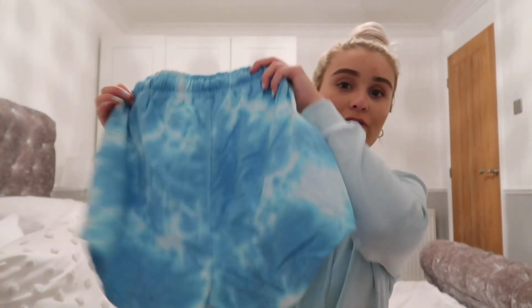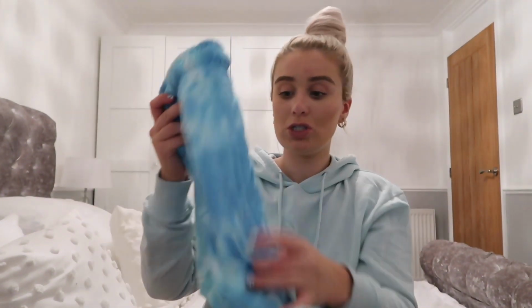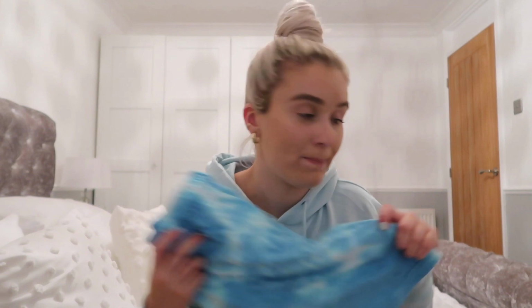Really, really good shorts. They're not too short either. But you know, you sometimes get those shorts where they ride up or they're really short and your bum cheeks are out. These aren't like that. They're really nice. They actually sort of dim down a bit at the back as well, which is good. Perfect length. Like I say, I would just strongly recommend sizing up if you're going to get them.